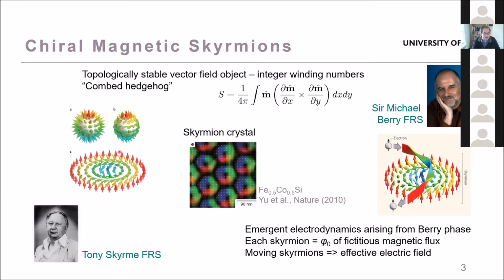Also, as you can see, it has spins pointing all in the same direction around its edge. So you can embed that in a ferromagnetic material, and it can move around as a particle-like object. And these particles can crystallize. This is one of the first direct observations of magnetic skyrmions in this compound, iron cobalt silicon.